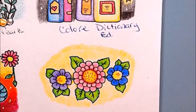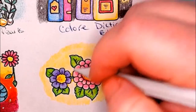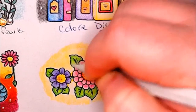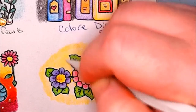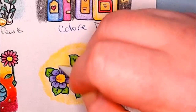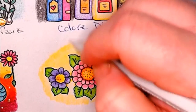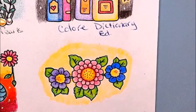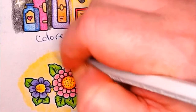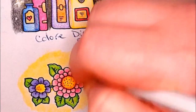Okay, so as you can see, we've got the light areas in the center. We've got the dark areas out as you go out. You start with your blending in your light area and move it outwards. Go outwards with your blending so that you're pushing that color outwards into the dark colors, so that you don't muddy up your lighter colors.